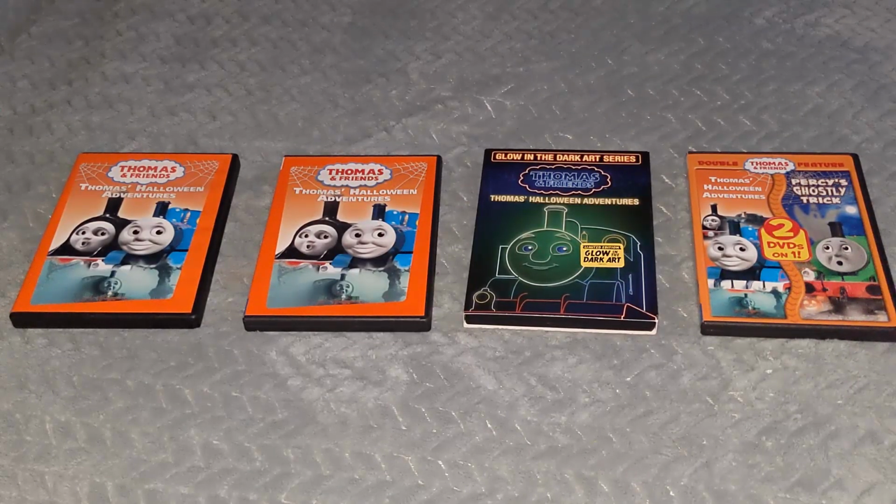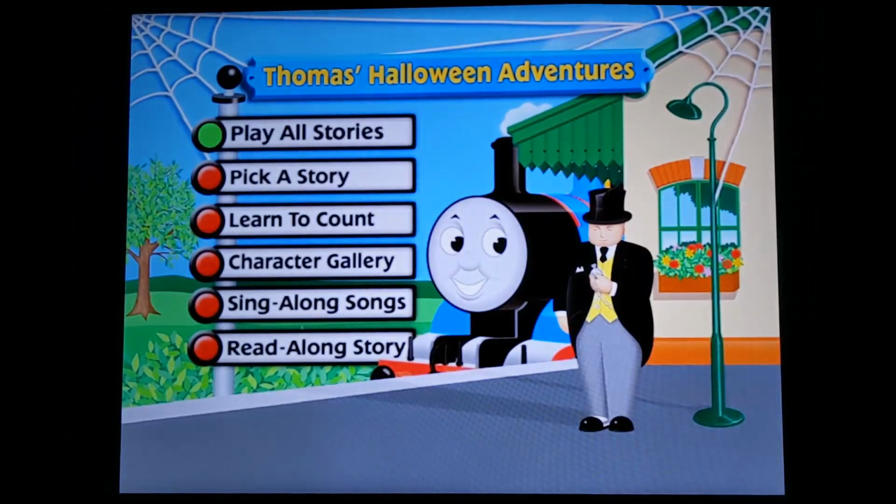Anywho, we're going to jump right into the menu tour for the original Thomas's Halloween Adventures, because I don't remember if the menu has been changed or not. Alright folks, here we are for a menu tour of Thomas's Halloween Adventures. I am not going to hold up the case and show you that the disc is in the player because it is too dark in here to show that. It wouldn't even show up on camera, let me be honest with you. So as I mentioned earlier, I don't remember if the menu has been changed or not, so we're going to rapid fire through this because we basically already saw the menu on the pamphlet.